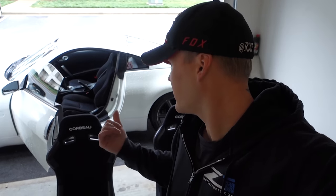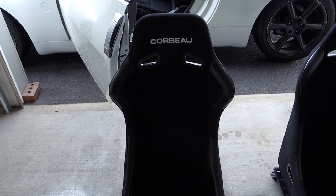All right, guys, we got the Z over here. I'm about to pull the seat out of it and go ahead and throw the racing seats in it. I actually let them sit for a couple of days. They were smelling pretty strong, so I didn't want to throw them in the car just yet.